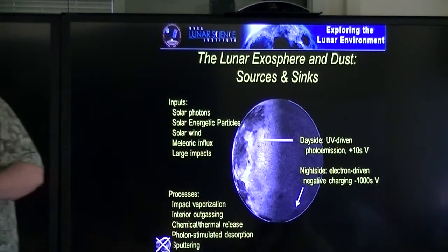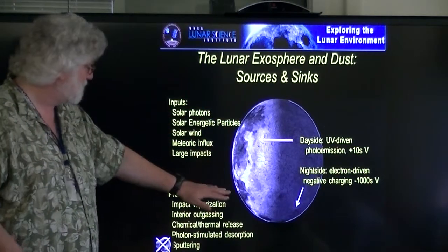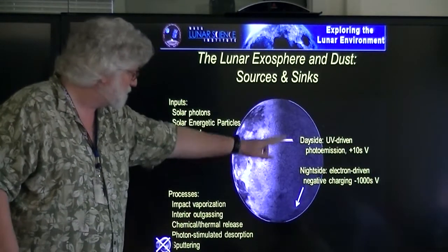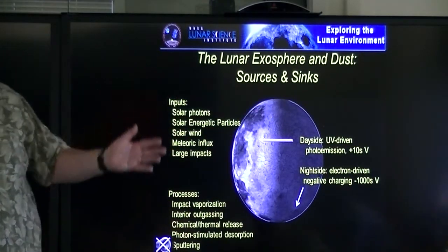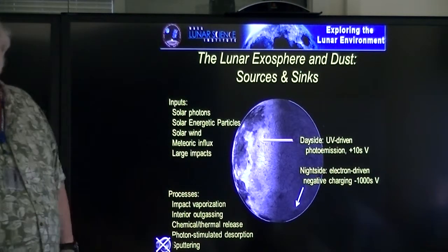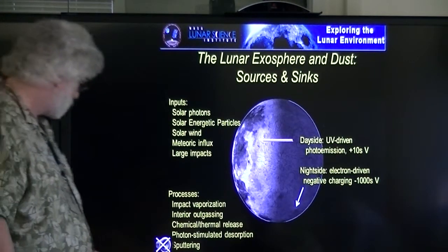So the lunar environment is actually a remarkably dynamic place. You have the sunward side charged positively to tens of volts, you have the nighttime side charged negatively to thousands of volts. And my colleague Diane Wooden will talk more about that for you this afternoon. You have a number of sources, or potential sources for the lunar exosphere. You have high energy photons, you have particles, you have the solar wind, you have meteoroid impacts, you have outgassing from the interior of the moon. It's a very dynamic place.